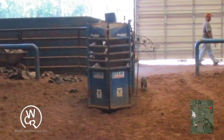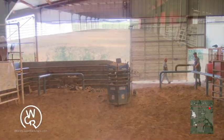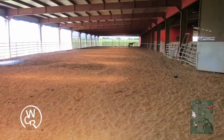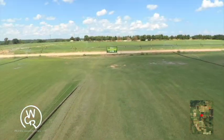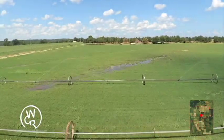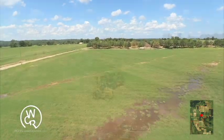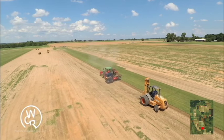The red dirt arena has an electronic chute system, and there's also a 265 foot by 60 foot lean-to shed connected to the arena for animal events, bears, and shows. The elite sod farm uses state-of-the-art sod preparation, seeding, fertilizing, mowing, cutting and stacking, and delivering of the product for the most efficient marketing cycle.